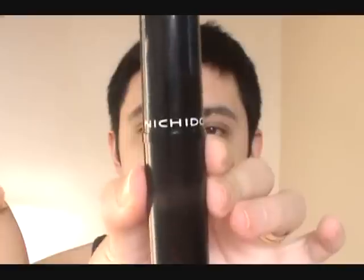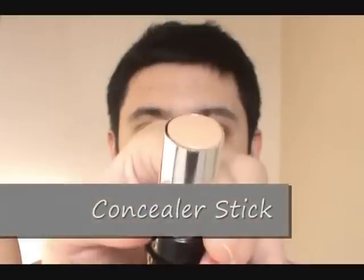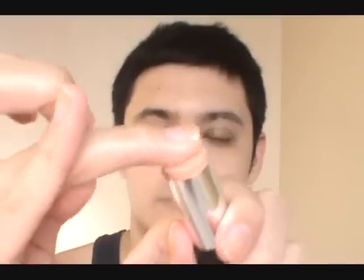Moving on to concealer. Here we're using Nichida Concealer Stick. Use a very small amount of concealer that matches the skin color and use it with a sponge or, in this case, a clean finger. Apply to dark areas, especially dark circles and any skin blemishes.